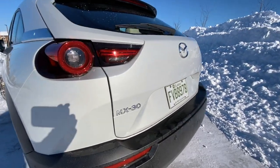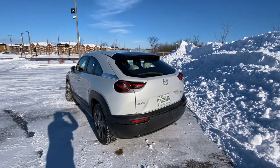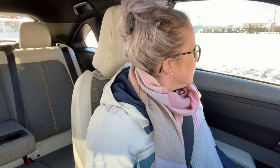I love the design of their vehicles. Their cars drive really well. They're fun. They can be affordable. It's a great first car, a great family car. They have so many options, but they always just kind of seem to be a step behind. And I don't know if that's just because they're taking their time and making sure whatever they bring out is exactly perfect and as good as it can be, or if they're just behind. Whatever the case may be, this is the MX-30 and this is their first fully electric vehicle.